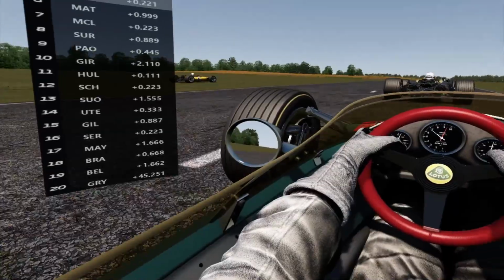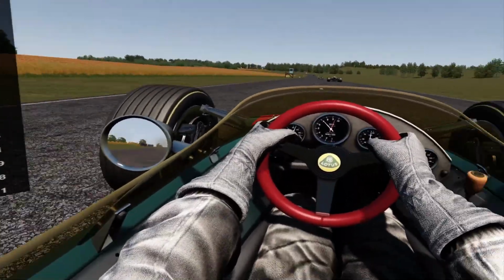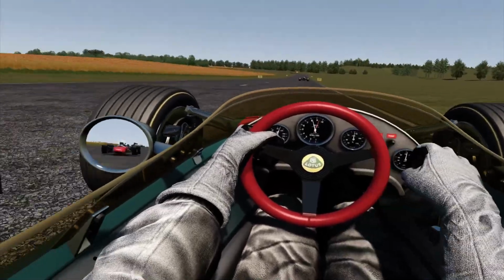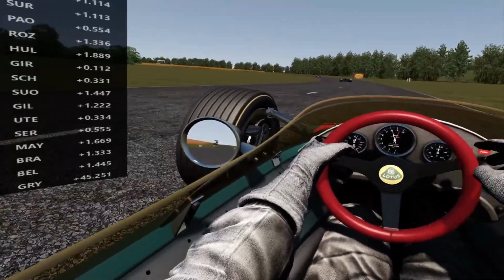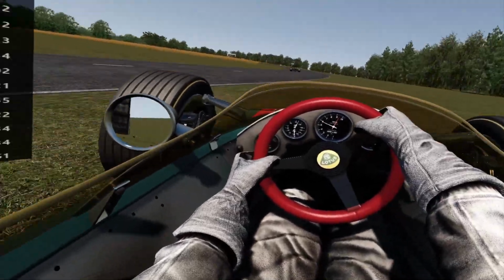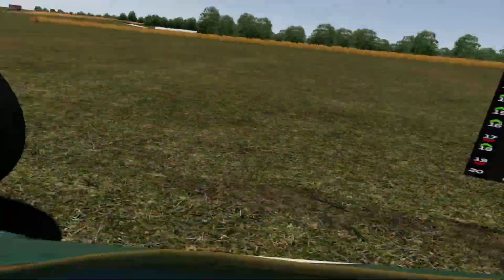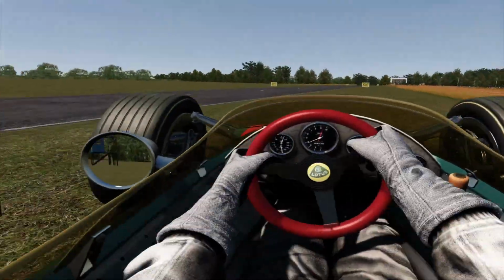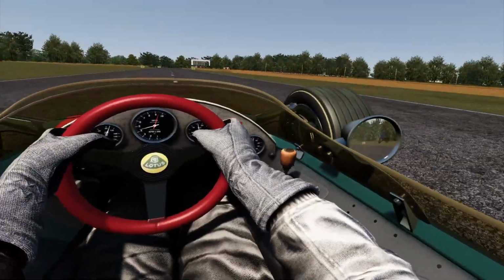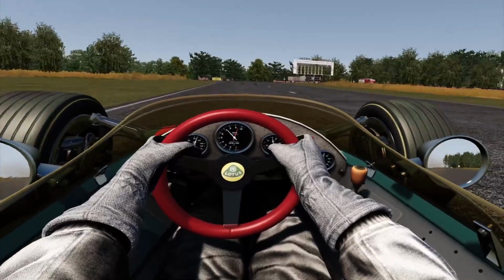One of the cars is off over there. Ooh. And so am I. Oh no. Oh no. Oh no. Oh. Right. Okay. It's not terribly bad. It could have been worse.